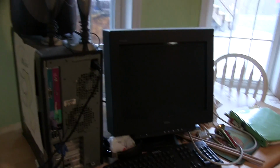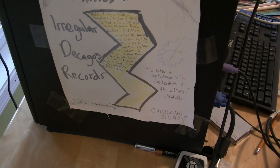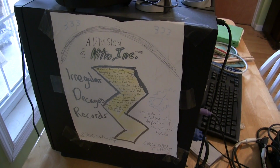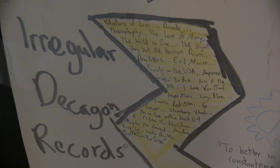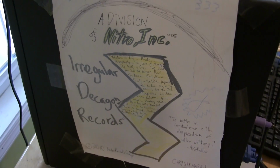Alright, this is the basement. And this is the Dell computer where I first recorded music. I made this in 2010, yeah, wow. Irregular Decagon Records. That's the name of my record company, to which I'm the only one signed. And all these songs on here, I don't think you guys know any of them. You got material for the future.